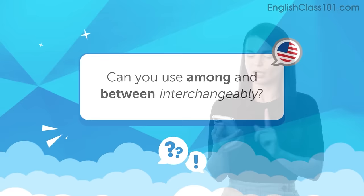Okay, let's move on to your next question. Next question comes from Asan. Hi, Asan. Asan says, Hi, Alicia. Can we use among and between interchangeably?